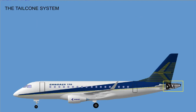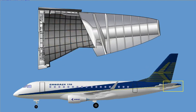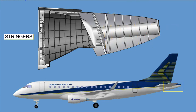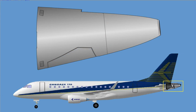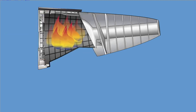The tail cone system provides a fully integrated fireproof tail cone. It is created from machined panels and stringers, fabricated from aluminum and steel. The tail cone is attached to the aircraft rear fuselage using 4 bolts and is a designated fire zone.